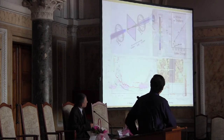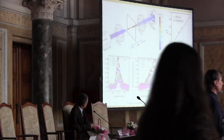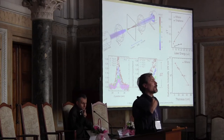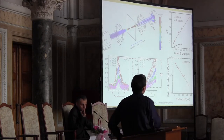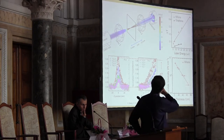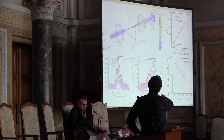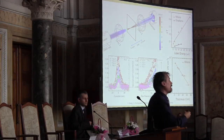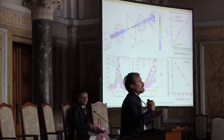Now, why are we interested in these films? As I said, we develop them for optical applications. And in particular, we are interested in nonlinear optical properties of these films. How do we measure nonlinear optical properties? We use a technique called Z-scan, which is basically, you have this device which allows you to focus laser light in a certain plane, and then you have your sample here, and you can move your sample so that it comes in and out of focus.